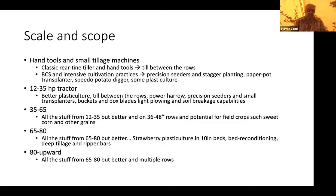I've started using, I believe it's a 12-horse Beaver Sateau tractor, and they're pretty rare. They were the predecessors for a lot of the Mitsubishi tractors. But 12 to 20 horse Mitsubishi tractors are readily available on Craigslist and used throughout the country, and I found them to usually be in pretty good working order. It's just a solid tractor for market.